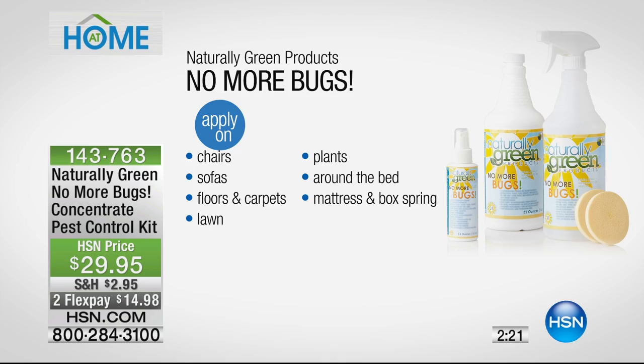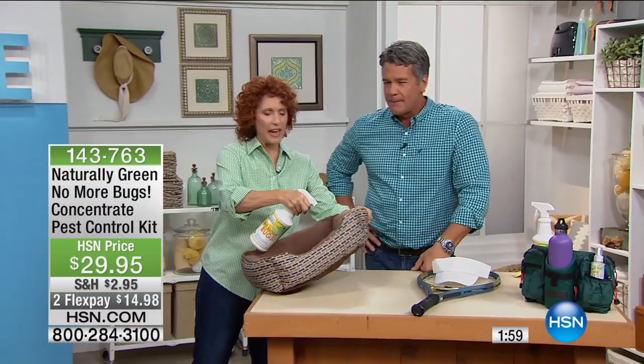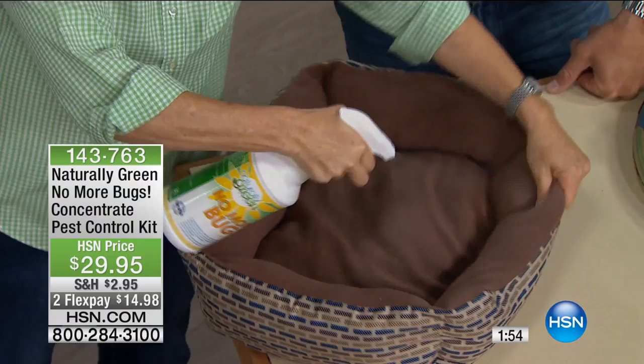If you've got pets, by the way, if you've got dogs or cats, and you've got pet beds, and you're worried about the nasty stuff that comes there, the bugs, bed bugs, things like that, you can spray this on a bed, you can spray this on a cushion, on a couch, on a sofa. This is environmentally safe. It's safe for your pets. With your pet beds, make sure you get in the corners, folks. Get right in there. And it won't hurt the pets.